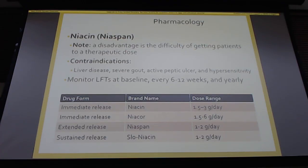Looking at one of the big disadvantages that we have, I do not need you to remember these doses. Just remember we have extended release, sustained release, and our immediate release, several different formulations for us to try to combat that flushing that our patient was experiencing. So when you're looking at this, what I want you to make sure of is that you're looking at what you're monitoring. So at baseline, I want to have my LFTs, and then every 6 to 12 weeks after, I'm going to continue to monitor. Once they are more stable, they have been on the medication for a long time, if you can get them to that target dose without all of those side effects, then you can start to monitor yearly, okay? So baseline, 6 to 12 weeks, we kind of like to look at that 6 weeks more often than not, and then yearly after that, once you say, all right, we're stable.